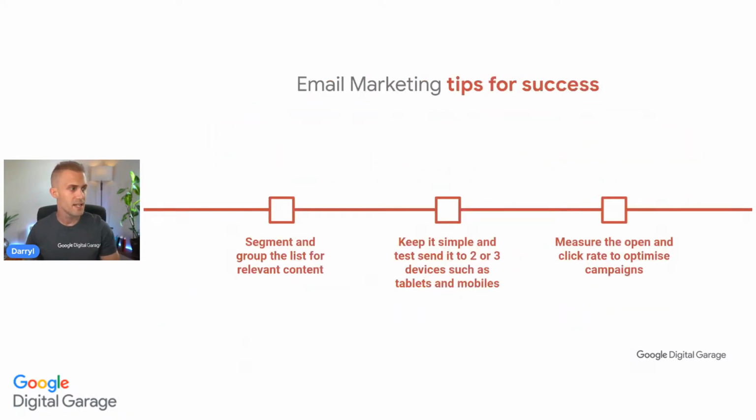So a couple of tips for success would be to segment the group for a list of relevant content. Keep it simple and send to at least 2 to 3 other devices and see how it is shown on an iPad, a Google Pixel, a desktop. Measure the open and click-through rate by optimizing these campaigns. And a lot of this can be done through MailChimp, which is the tool that I mentioned earlier.